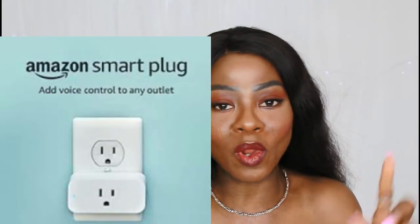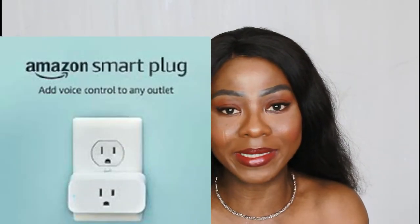The next item that I will be mentioning is called Smart Choice Smart Plug, and this is also sold for $24.99. What this does is you can actually use it to command your blender to blend whatever you put in. That's so fascinating. When I saw it, I watched a video on the website that showed how it's operated. It was very fascinating to me. I was like, oh, that's super cool.